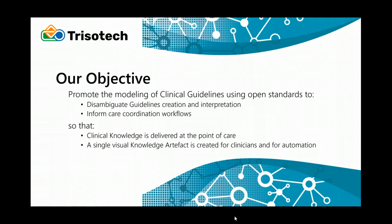So the objective of these automatable clinical guidelines is to use open international standards to disintegrate the guidelines themselves, both the creation and the interpretation of the guidelines. Guidelines are usually long narratives, sometimes hundreds of pages long, sometimes just a few pages long, but they leave a lot of interpretation to the different readers. So the idea here is to create such models that are interpretable exactly the same by human and by machine. So it's a visual knowledge artifact created for the clinician and for automation.